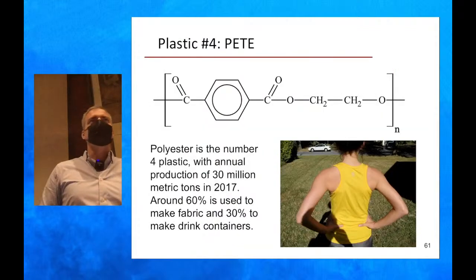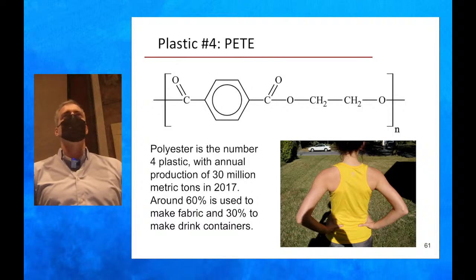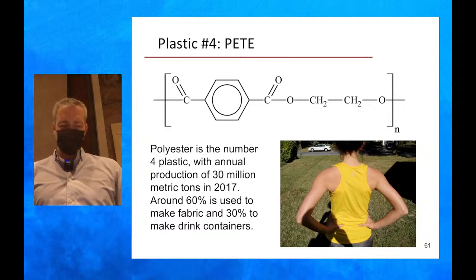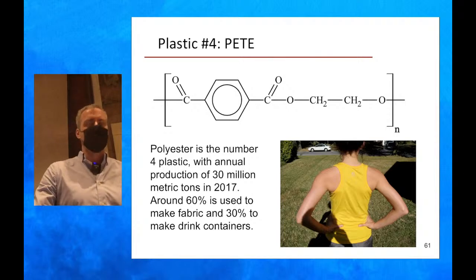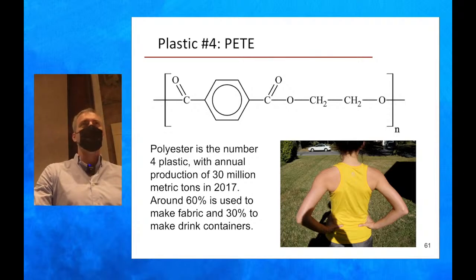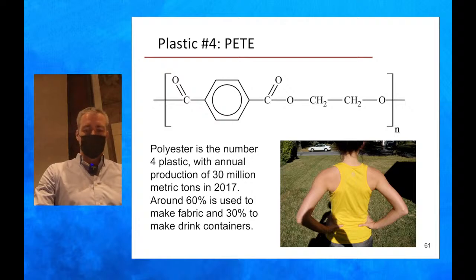All right, moving down the list. We got the first three covered. We have polyethylene, we have polypropylene, we have PVC. The fourth one is PETE, which is a type of polyester. It's polyethylene terephthalate, I don't even know what it all stands for. It is often used in clothing. It has a pretty complex molecular structure that you see there.